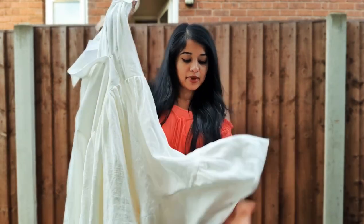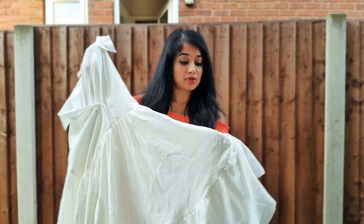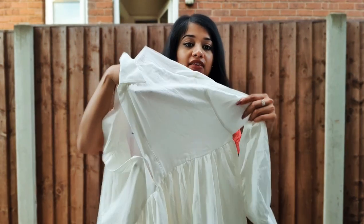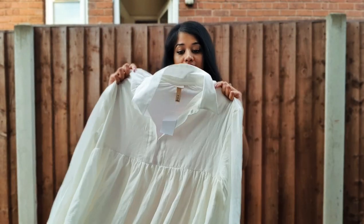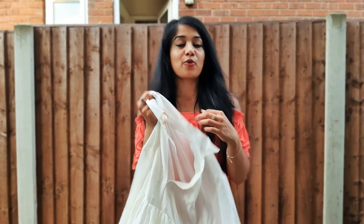The skirt bit is quite lined, so there's nothing see-through, it's like a double layer. The top is a bit more sheer, so I would recommend some underwear underneath that part. But yeah, absolutely stunning. $39.99. Wow, absolutely beautiful.